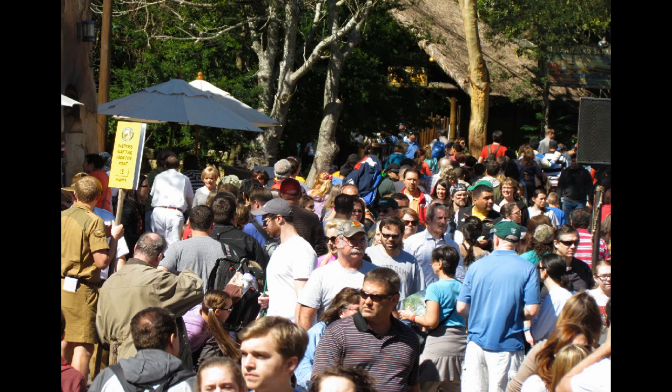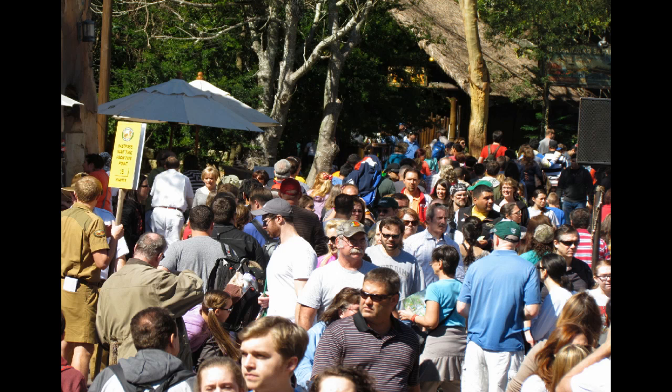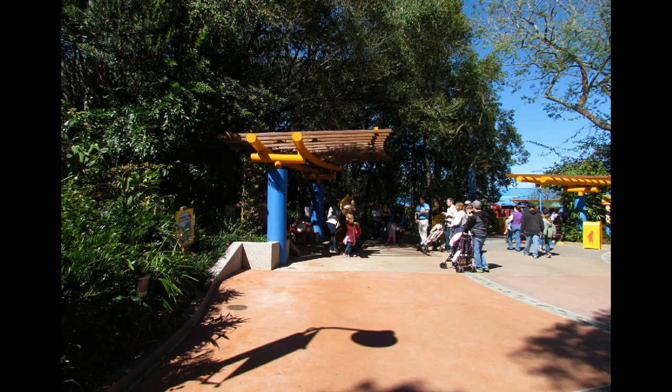It's a little bit compacted because of the angle we're standing at, but this is a shot of the Kilimanjaro Safari entrance and the guy holding the sign saying, Fast Pass wait time from this point 15 minutes. So there's a 15-minute queue just to get into the Fast Pass area for Kilimanjaro Safari. Now, a moment earlier, before this picture was taken, this guy was standing next to the Dawa bar, so the line stretches back pretty far sometimes.